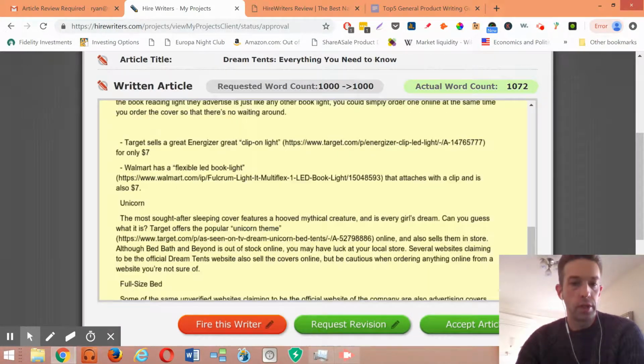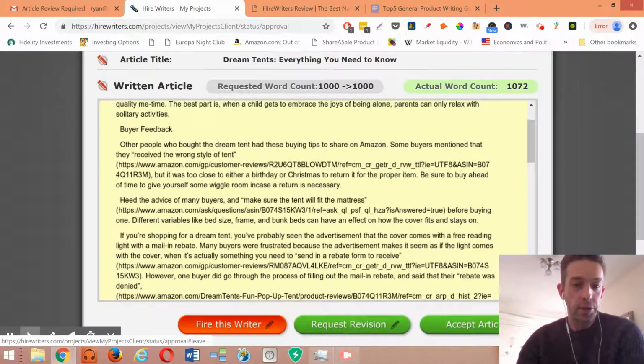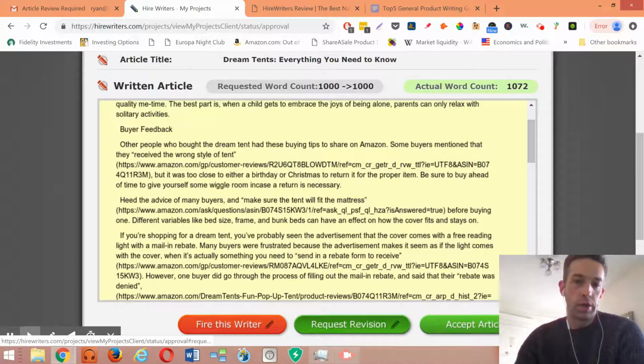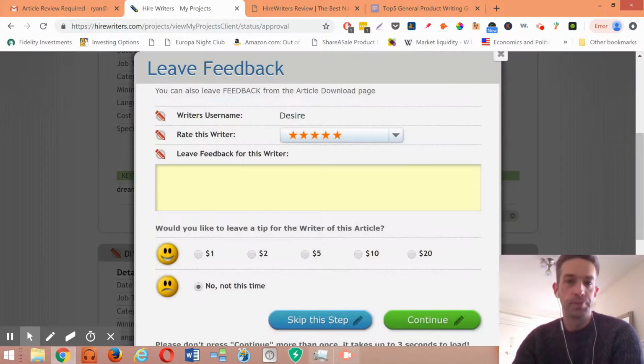So, it's pretty good. I like it. And now that I like it, I can fire this writer, which I'm not going to do. I've never used this option, which I guess would mean that I would completely reject this, and I don't know if I'd have to recreate the order or whether it would go back into the queue automatically. You can request a revision, that way you could write whatever you would want them to revise, and then they get some extra time to apply your fixes. But in this case, I'm going to accept it. I think it's pretty good.